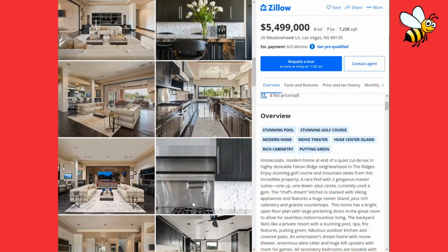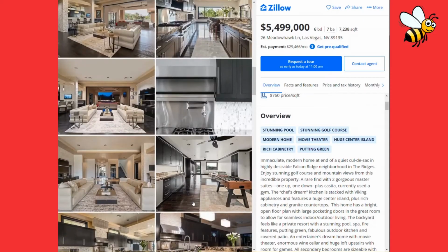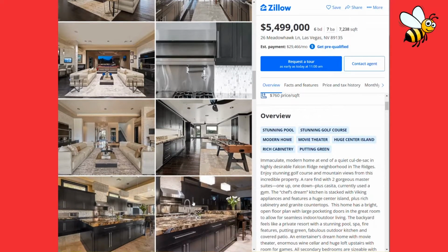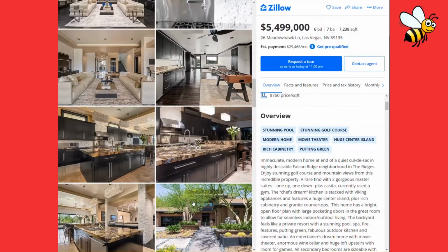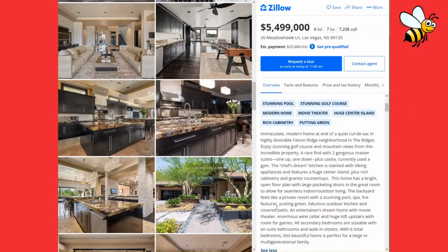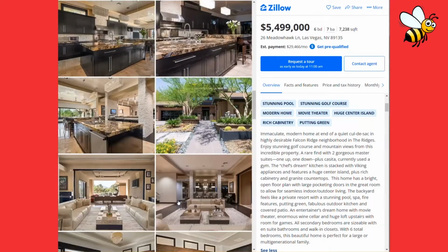One of my favorite features on these $1 million homes. The backyard feels like a private resort with a stunning pool, spa, fire features, putting green, fabulous outdoor kitchen, and a covered patio. This is truly an entertainer's dream home with a movie theater, enormous wine cellar, and huge loft upstairs for games. And the secondary bedrooms are all large with ensuite bathrooms and walk-in closets.